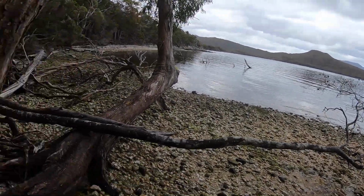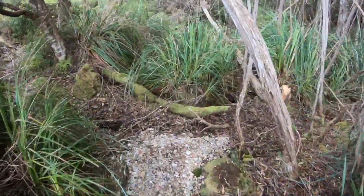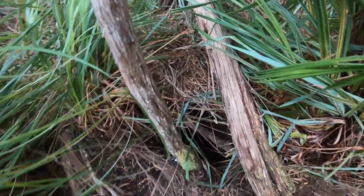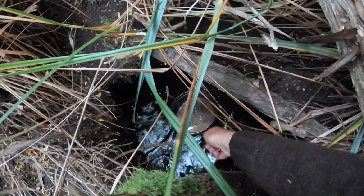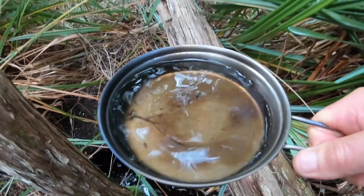Sea level, and only about 1 meter above sea level, probably even less than that actually, maybe only half a meter above sea level, is the water source. Barely even flowing. Just gonna pull some of this water out so you can see. Look how dirty it is, campers.